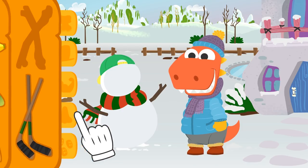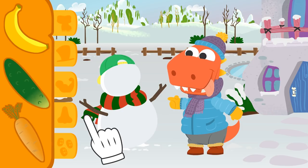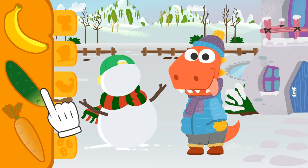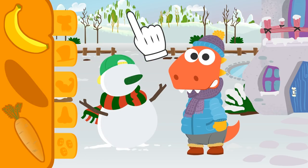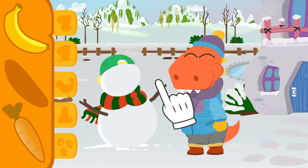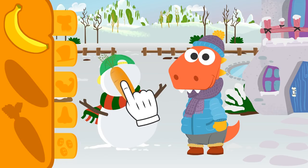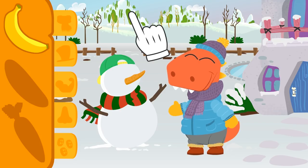Check out what I've brought! What do you want to use for the snowman's nose? The cucumber! Let's see what it looks like! What's the matter, Eddie? Do you want to swap out the cucumber for something else? Alright then! Eat the cucumber! And we'll use the carrot! Done! Our snowman has a nose!